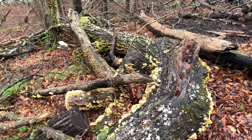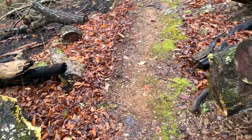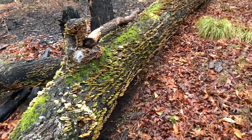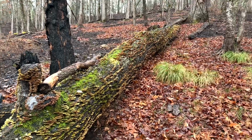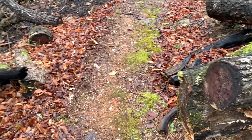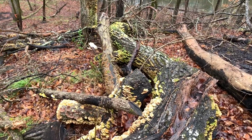Yes, speaking of recycled life, check out this feast going on. Yeah, the fungi is at work. Decomposers recycling this material, breaking it down and turning it back into other usable things.